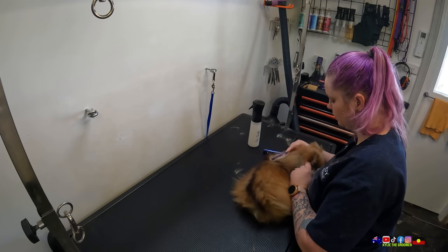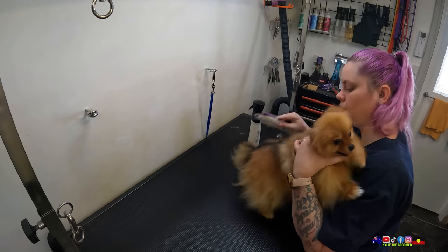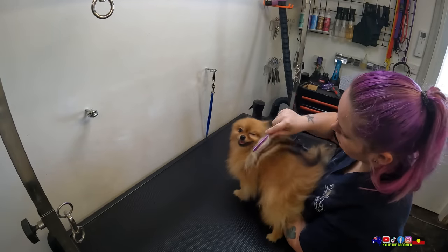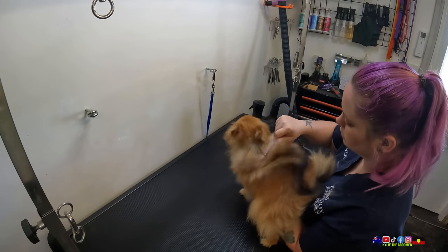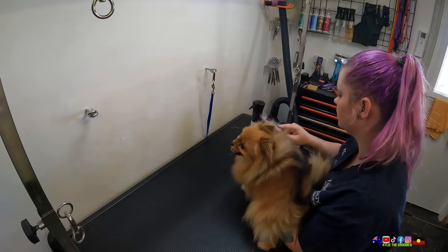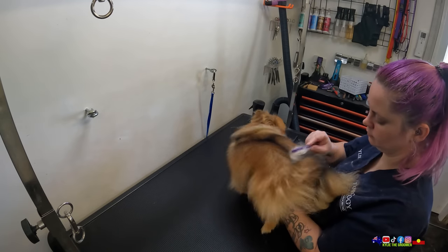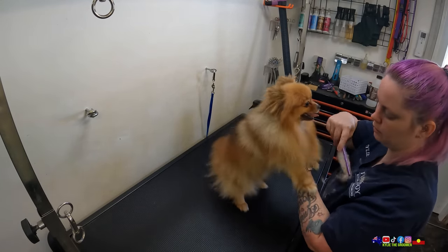Okay, so we can basically almost consider this front end of her brushed out. Almost. Found one more little tangle here. Okay, I know. I'm excited too. So it means I don't have to shave you right up here. Good girl. You're a very good acrobat. Yes, I'll give you that.